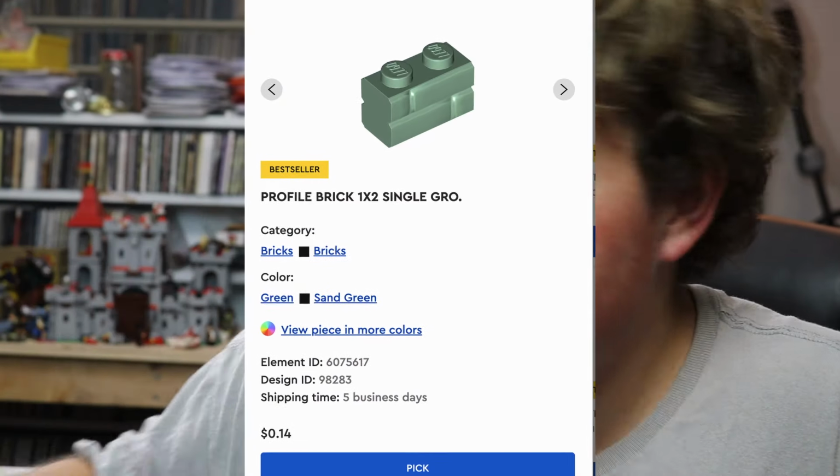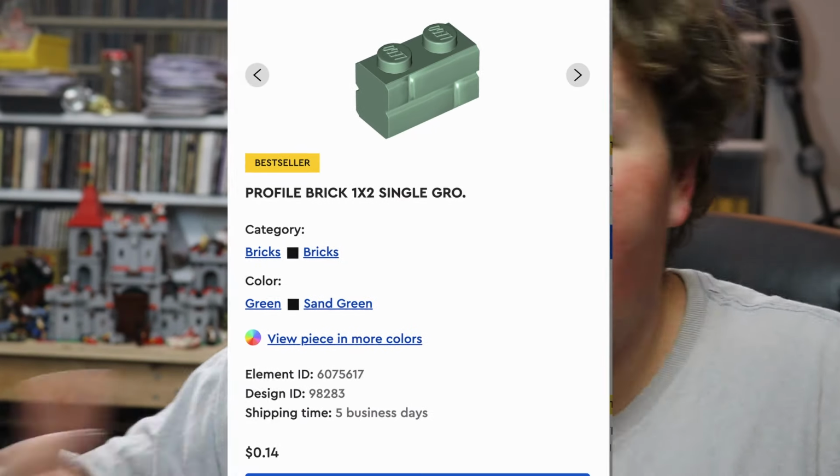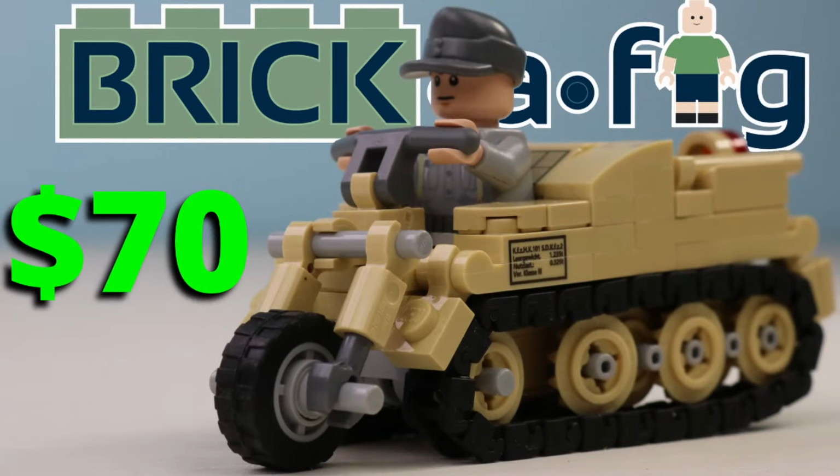Sand green brick, profile brick here. Here's a picture up on screen. I got 20 of these, and I don't really know why I got this order, actually. I've just had it sitting around for a couple of months. I ordered some Brickafit parts, and Bricklink got hacked, so I couldn't go back to the order history, so I don't know what I ordered with this. These have just been a couple parts that I knew I ordered from Bricklink at some point. I'm pretty sure it was for a Brickafit minifigure.